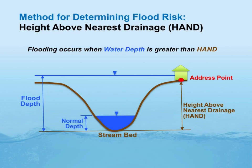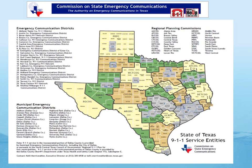So besides the stream flow, we need to know the height above the stream bed. And we can get that from elevation models, and that's pretty standard practice. But we also want to know, what is the risk at an address? And for that, we need to know the addresses. Well, this is the puzzle for getting the addresses in Texas. And so there's a lot of jurisdictions, but we did it. And in 5 months, we got the addresses in Texas, and this is what it looks like.